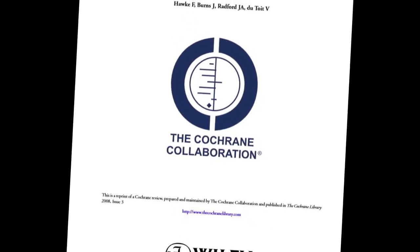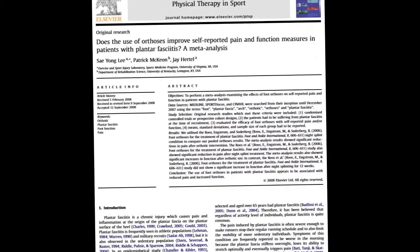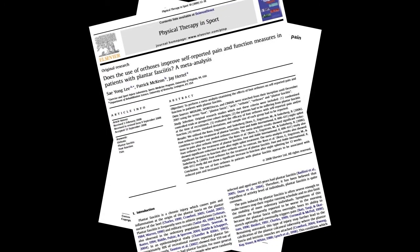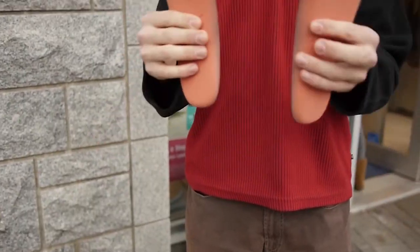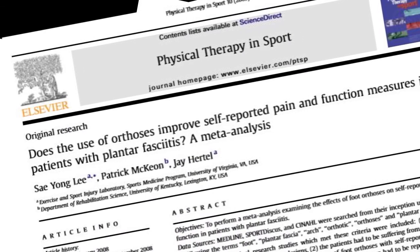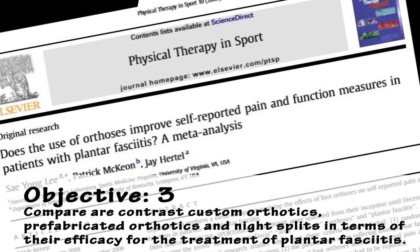There is some evidence of improvement in pain and function with the use of prefabricated and custom orthotics for plantar fasciitis. But there is limited evidence that each treatment type results in a greater relative degree of improvement, even relative to no orthotics at all. In addition, the compliance to the night splint treatment is so low that it is practically ineffective. Since the cost of custom orthotics was far greater than that of prefabricated orthotics, and both show similar efficacy, perhaps the prefabricated orthotics would be a wiser choice at this time.